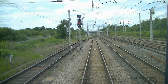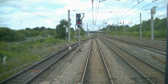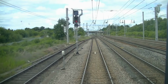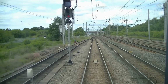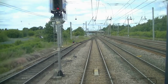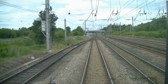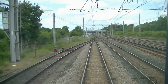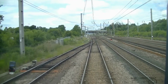Now, this signal shows a red light, but it's showing 2 white dots underneath it and a D in what we call a theatre box. That means a departure road. It tells me my destination. You can either get out onto the main line, or you can go round to some reception lines that are around the corner. So I have to make sure I'm taking the right one for where I need to go. That sort of thing. That's why the theatre box is there.